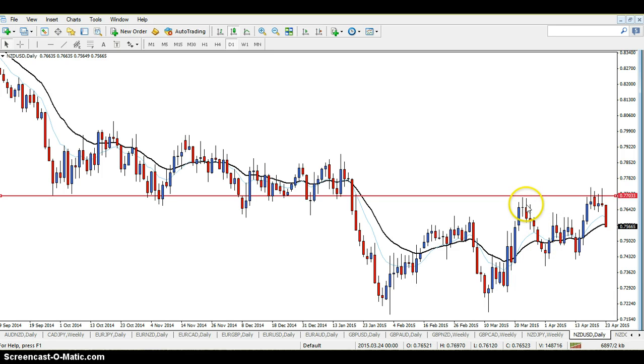Now it's broken down to the south, and then it's come back and retested this level, so we can see that resistance is very strong. It's what they like to call a psychological level. It just won't break through this level at this point in time.